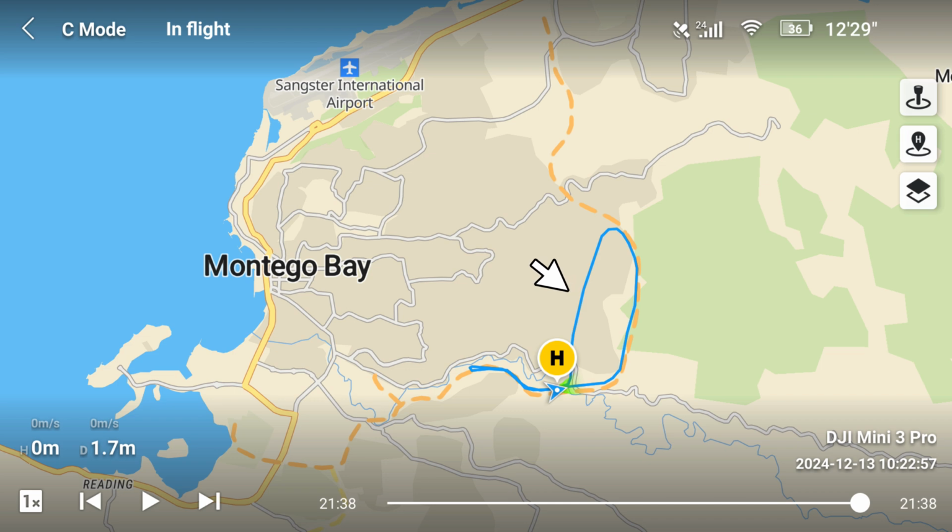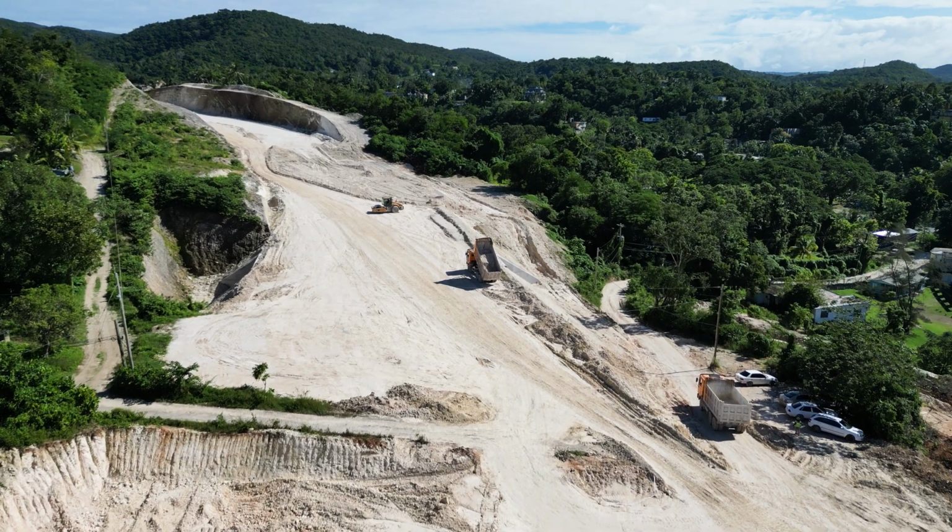The bright blue line represents today's flight path of this video, and the broken orange line is the full path and length of the Montego Bay Perimeter Road, otherwise called the Montego Bay Bypass.